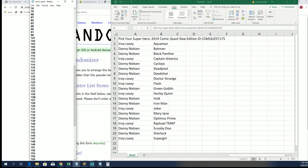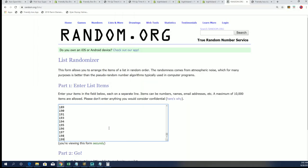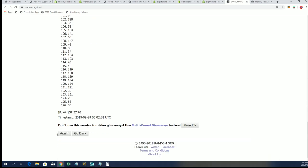So we're going to randomly see which box we open from this product. We have the whole product right here at Friendly Box Breaks. Seven tabs through, our box number will be on the top of the list after seven.